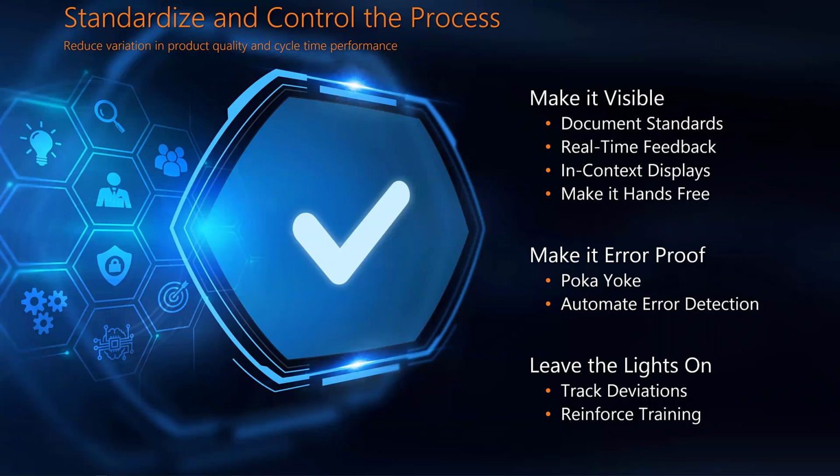And kind of hammering it home, but it's important to standardize and control that process and build up that standard work around it, make it visible, document the standards, provide real-time feedback, et cetera. Try to make it error-proof, whatever process you're putting in place. Automate the error detection and so forth to be able to have less reliance on people in the process. And then utilize these systems to kind of leave the lights on, so to speak, so that you can track deviations from that new standard and reinforce training where it's appropriate.